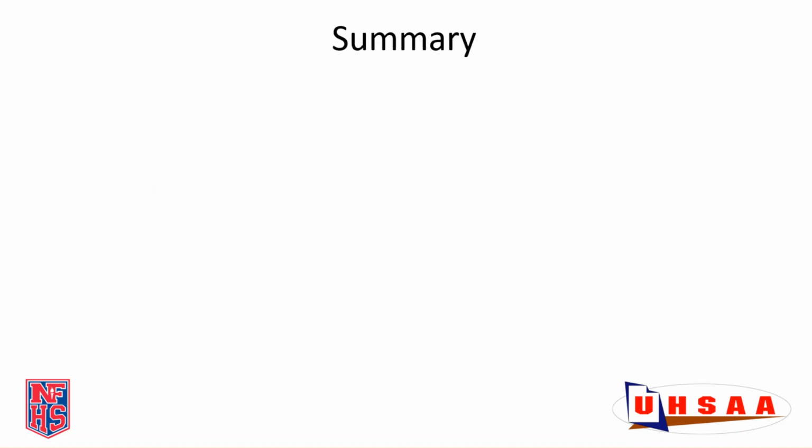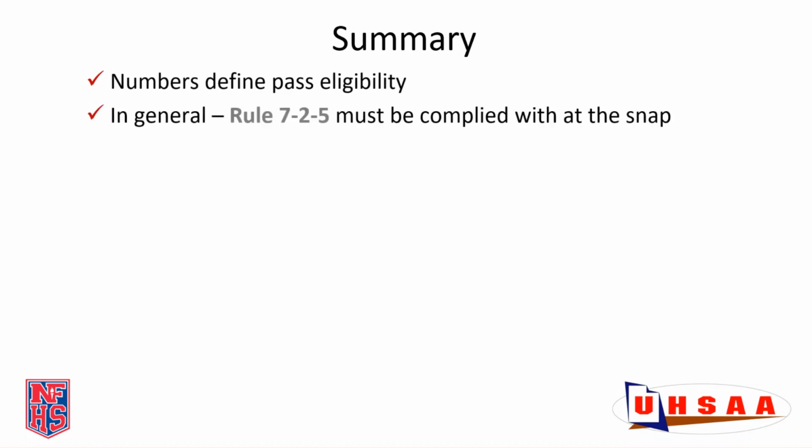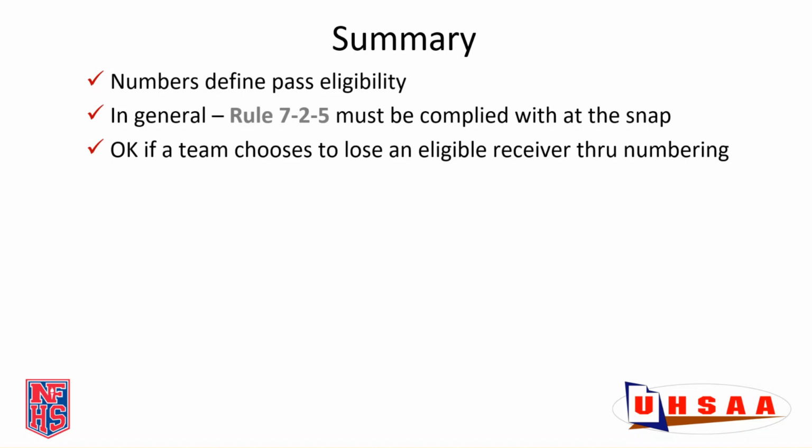All right, well, we've covered a lot. Let's sum it up. Numbers define pass eligibility, and in general, Rule 725 must be complied with at the snap on virtually every scrimmage down, unless one of the exceptions applies. Now, it's okay if a team chooses to lose an eligible receiver through numbering by placing an ineligibly numbered player into an otherwise eligible position. They just lose an eligible receiver who may not go out and receive a pass downfield.